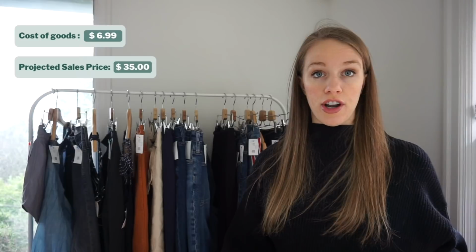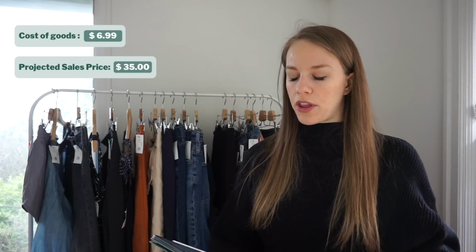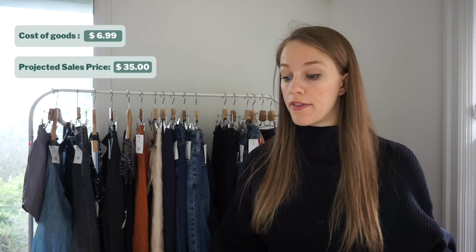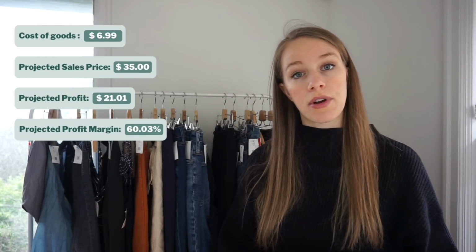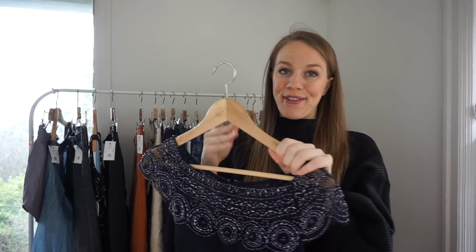I actually did check comps when I was in the store on those because they do include the style number on the materials tag, and decided, okay, let's go ahead and try it out, because again, I'm experimenting more with Athleta and learning more and more about what sells well and what sells quickly. Athleta is a brand I've been sleeping on for a long time that I'm now really excited to pick up more. So I spent $6.99 and I project my sales price to be around $35. With a $35 sales price, that would give me a projected profit of $21.01 and a projected profit margin of 60.03%.